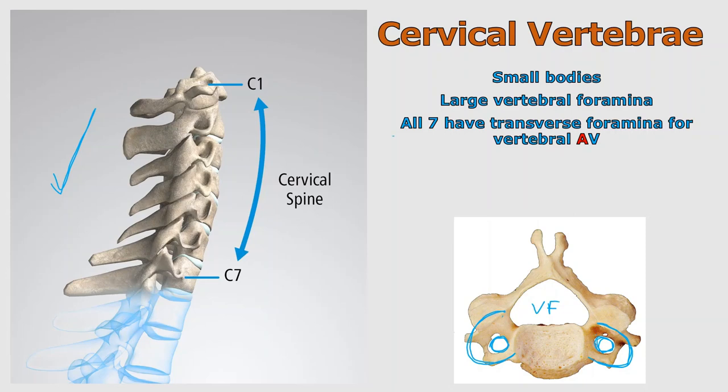So all seven have these. And I can circle some up here. It's kind of hard from this aspect, but there's one, there's one, there's one, there's one, there's one. It's getting harder to see them here, but there's all seven of those transverse foramina. They will facilitate the passage of vertebral arteries and veins that move from the torso up to the brain.